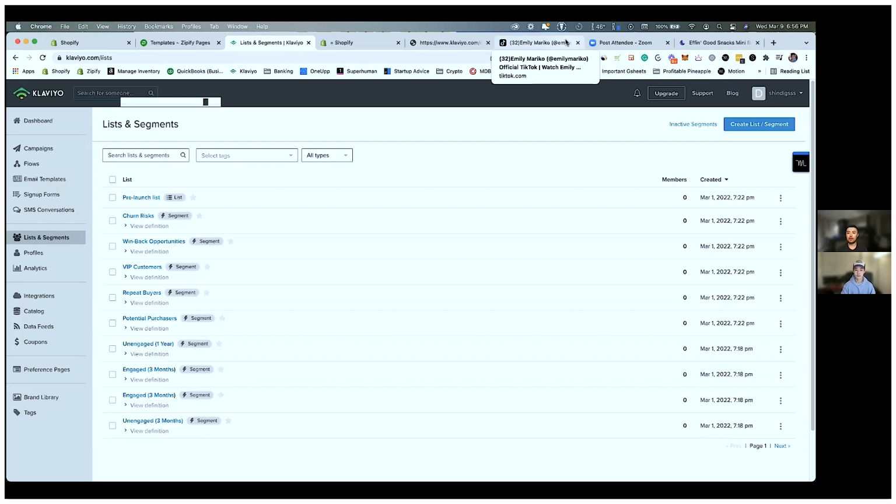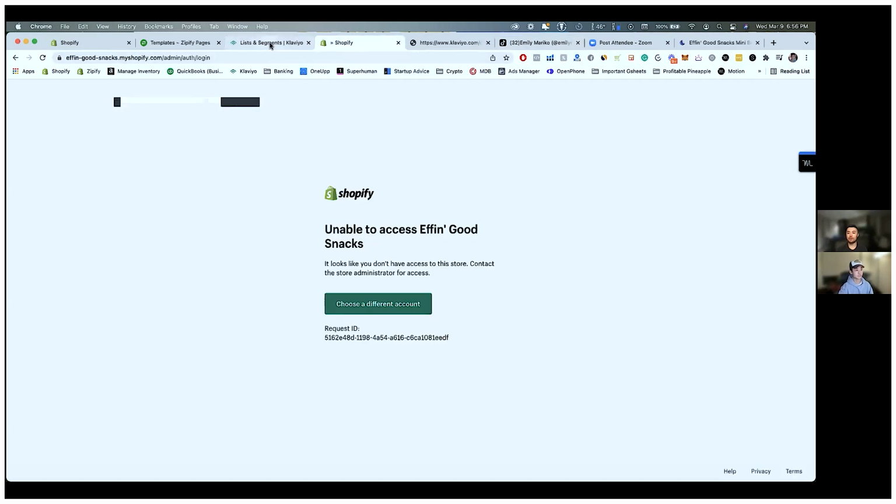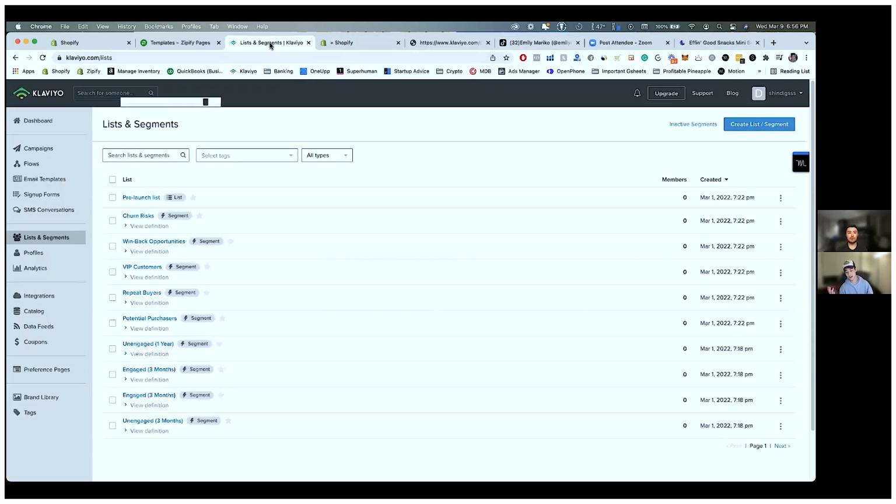How did you take their money? What do you mean? How did you collect the money? Well, Shopify. Shopify has Shopify Pay, PayPal, all these payment providers, so it's not a hard thing. They just put in their card and they pay.